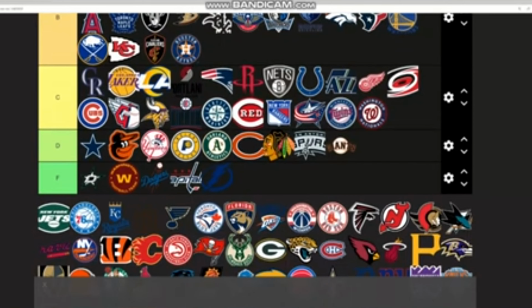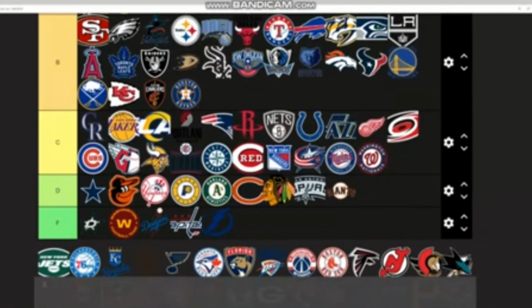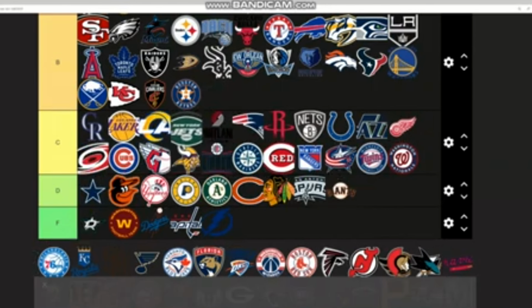Next up, we got the New York Jets oval-looking logo. New York Jets, I do like their change. They changed their logo recently. I like that. But it's nothing too crazy. It really is nothing too crazy. Again, it's like the Rockies one. It's either B or C. Now that I'm looking at it, I kind of like the Lakers and Rams better. So I'll put it right there in front of the Trailblazers.